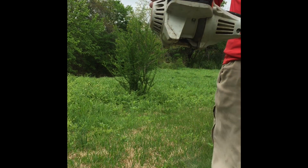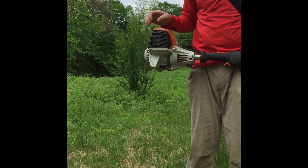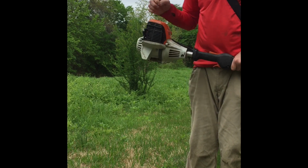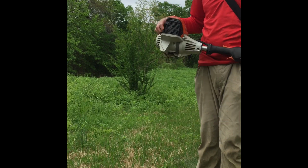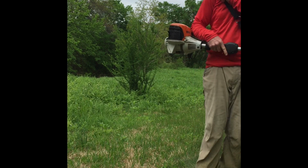Got himself a little strap. I like it. Yeah, it's actually an Echo strap, but using it here. Come on. There we go. These steels are cool in nature, you know. You know how they are.